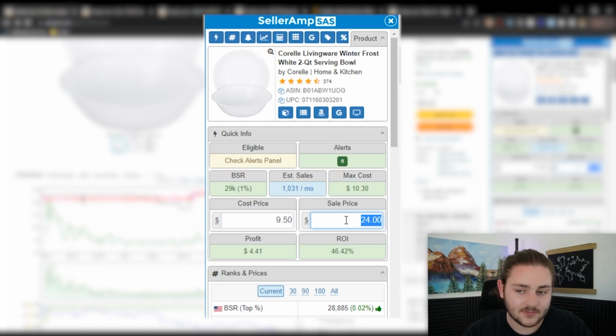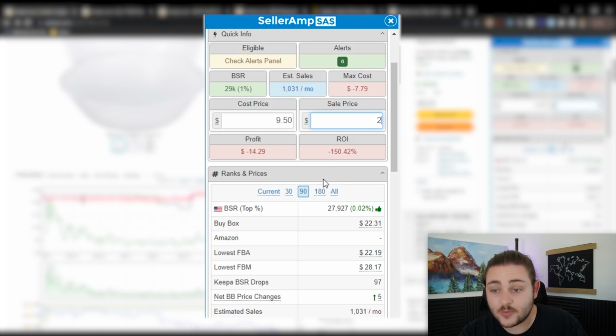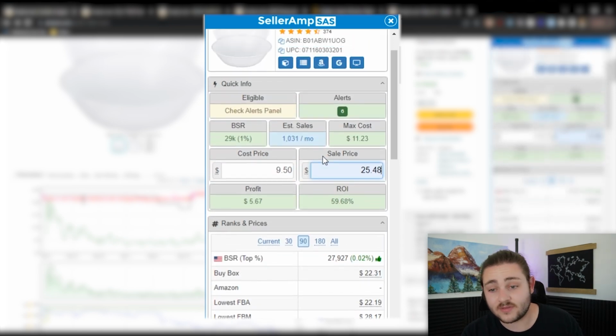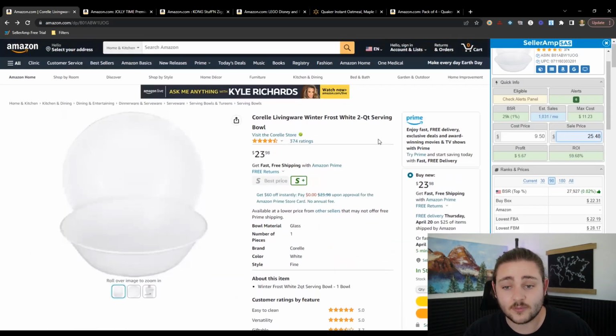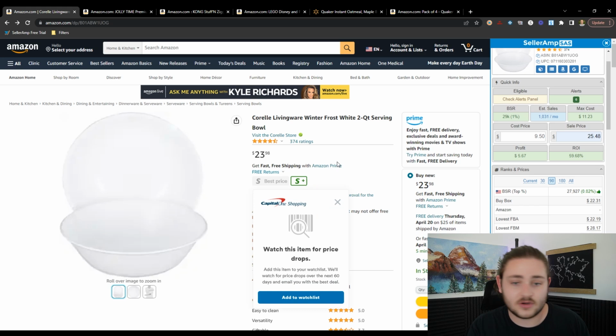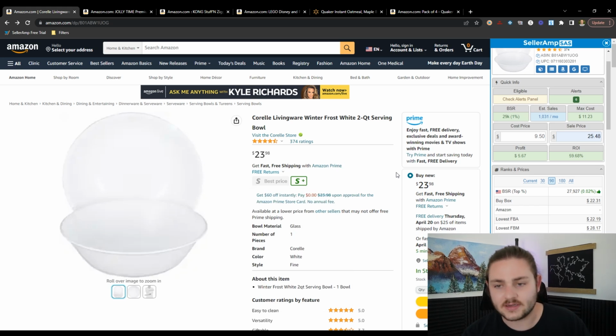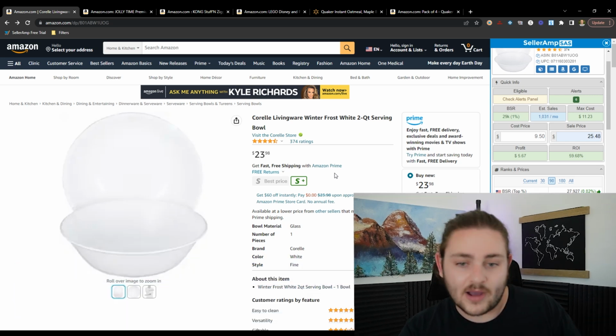So in this case, we're buying them for $9.50, selling for $24. Right now, it's okay. If we look at average prices, you can see that it would only be like a 30% ROI. So for me to be interested in pulling the trigger on an item like this, I would probably be looking for it to consistently sell for like 26 bucks or so, or at least a 50% ROI. Really whatever you're happy with, whatever's worth taking that gamble for you. For me, I'm usually looking for 50, ideally 60+% ROI for me to pull the trigger on something that might require a little bit of extra prep work. In this case, you might have to bubble wrap this, or depending on how it comes packaged, you want to be thinking about all that kind of stuff. But really, I would advise you to be careful pulling the trigger on breakable items, especially if there's not more profit to make it worth the risk.